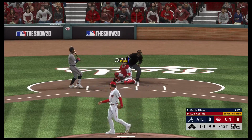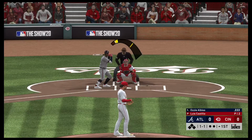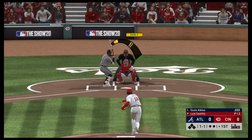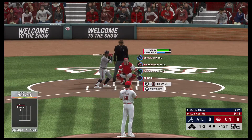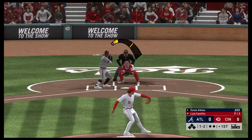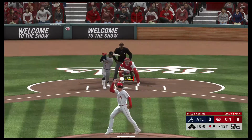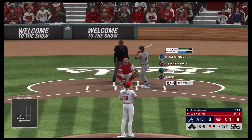Now this is up and in, and I don't think he likes that location much. It's ball one. And he fouls this one off. And we could be in for a cold one tonight. 52 degrees at game time, but should see the 40s before we're through. And a good pitch there as this is swung on and missed for the first out of the ball game.